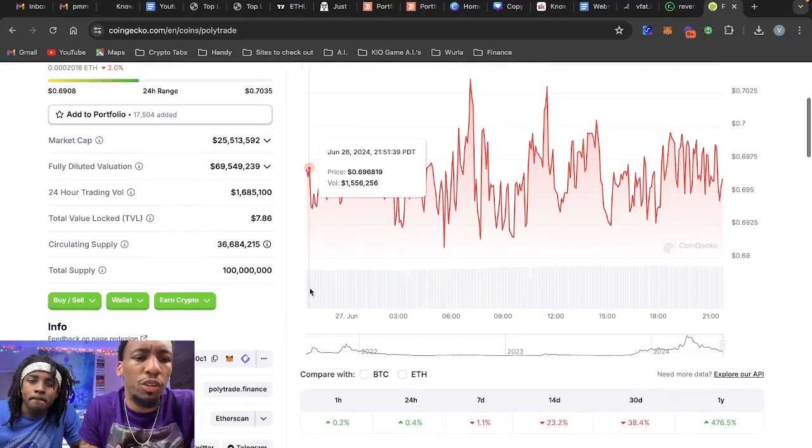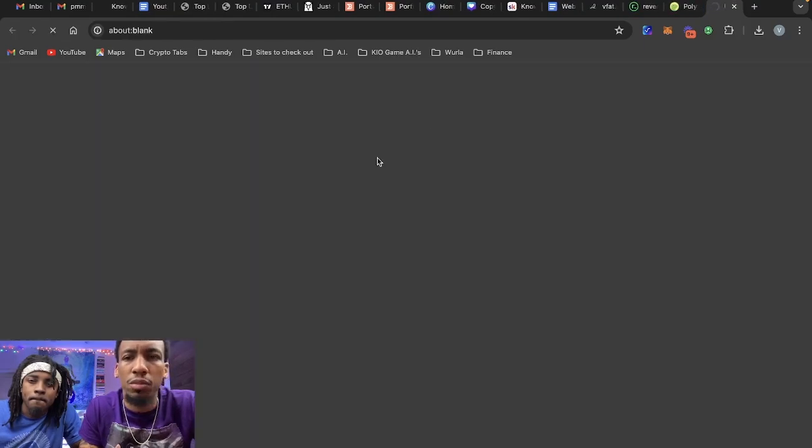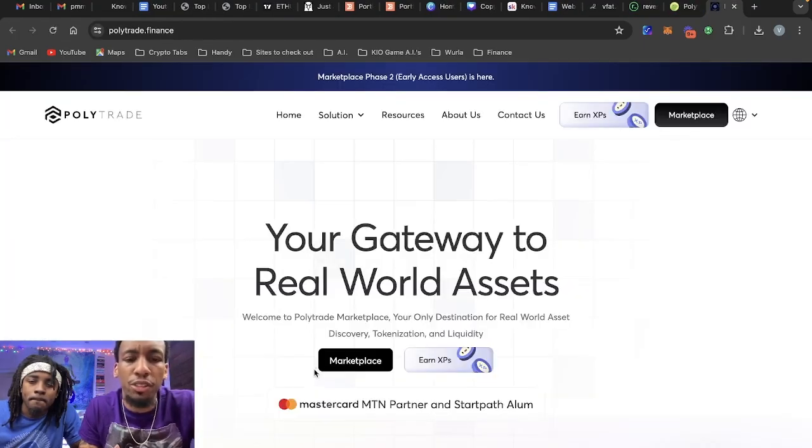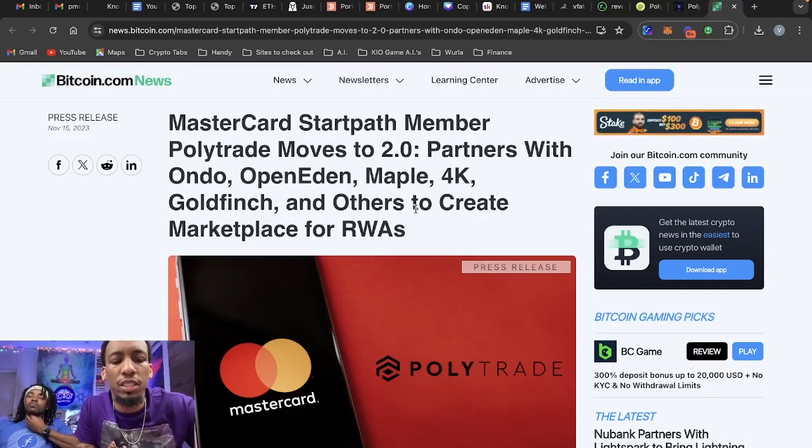All right, so now that we went through that, let's do a platform walkthrough and look at some other things here. So you can see the first thing that they're advertising is their MasterCard, MTN partner, and SmartPath alum. Let's check out what that is. Okay, so MasterCard launches this whole MTN initiative. So MTN stands for Multi-Token Network. And the goal is to scale and secure blockchain technology.